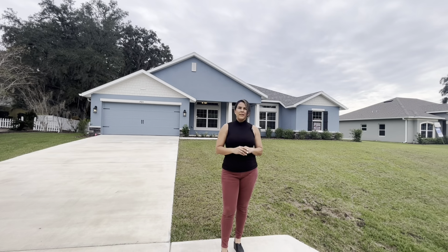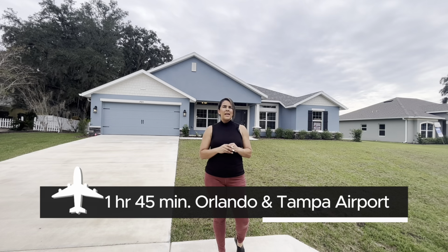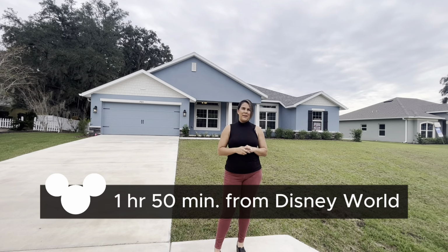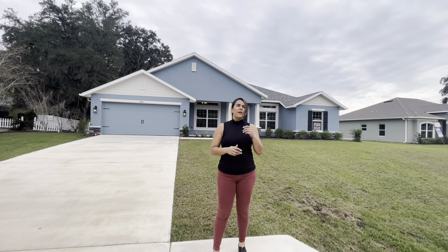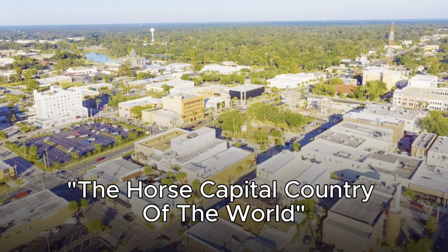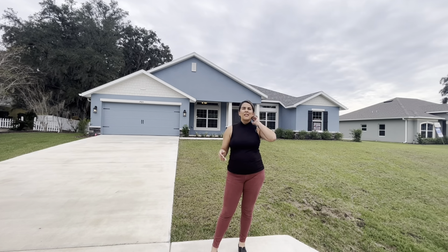Ocala is approximately an hour and 45 minutes away from the Orlando and Tampa airports, and you can make your way to the magical world of Disney in 1 hour and 50 minutes from this actual location. Tucked away in north central Florida in a region known as Horse Country is Ocala, the horse capital of the world. Ocala offers locals as well as visitors winding community pathways lined with oak trees and dangling Spanish moss, and the opportunity to explore miles of untainted nature.